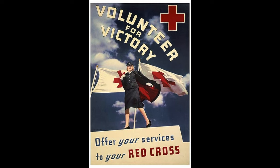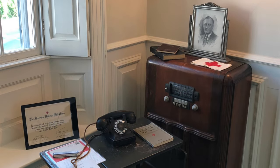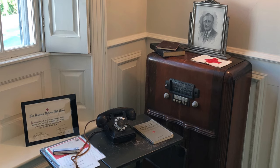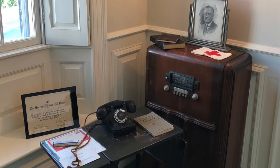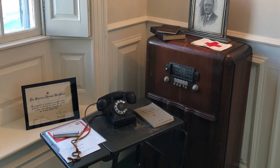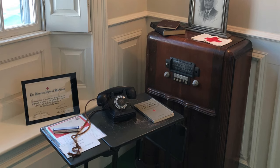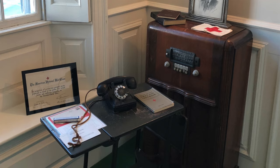During the Second World War, the Red Cross provided services to the U.S. military, their allies, and civilian war victims. They prepared packages for American and Allied prisoners of war, delivered messages to loved ones fighting overseas, shipped supplies overseas, and initiated a national blood program that collected millions of pints of blood for use by the armed forces.